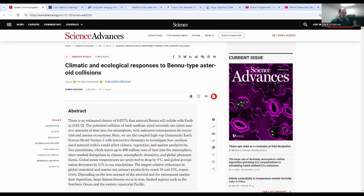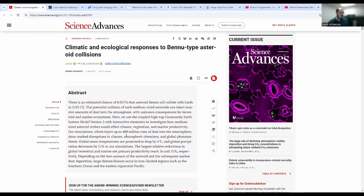So researchers have simulated what this 500-meter asteroid would do to climate and ecosystems. It would not be good, to state it simply. There'd be a drop in mean temperatures, precipitation, terrestrial primary productivity, and marine primary productivity. They're all expected. However, there could be a diatom bloom in the ocean if there's enough iron from the asteroid. So a silver, or at least ferric, lining to the dark cloud of the whole asteroid impact thing.